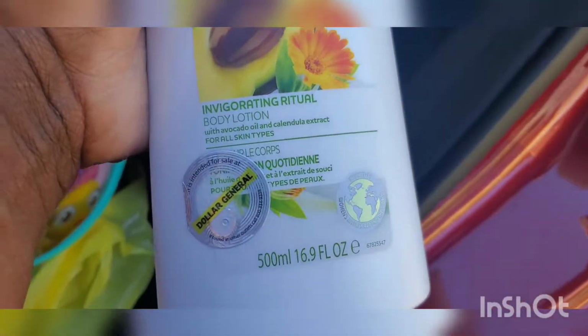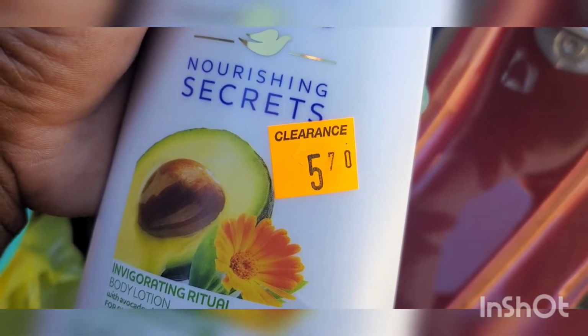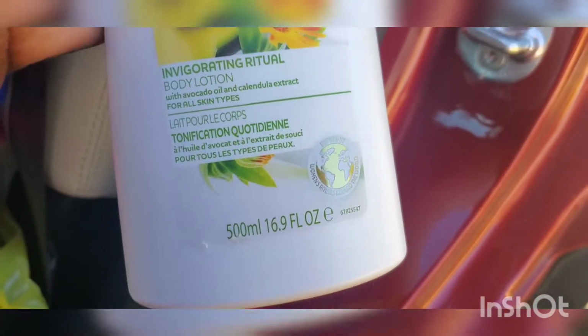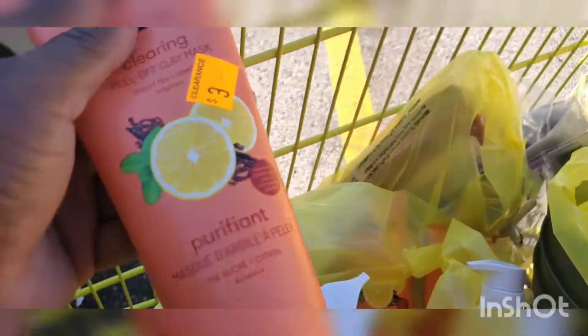These Dove lotion, let me tell you, only one of them has the price on it. Okay, this was $5.70 on clearance, and 50% off. This was under $3 for this. And guys, I purchased because I love this lotion, plus I'm gonna put some in my Christmas gift baskets.